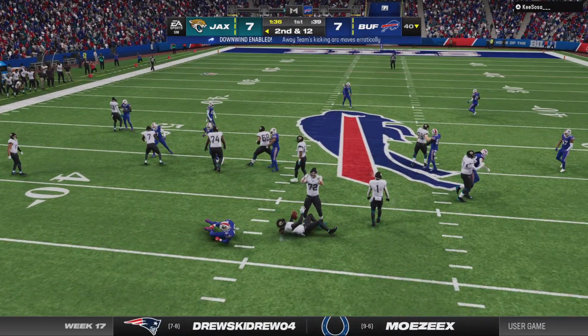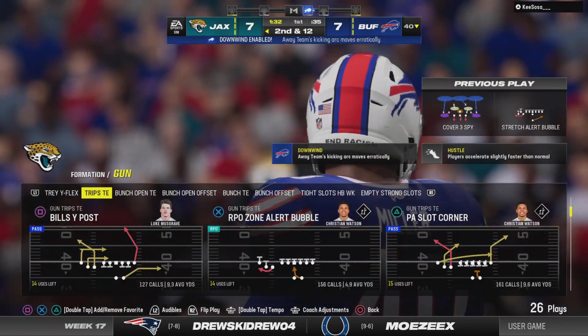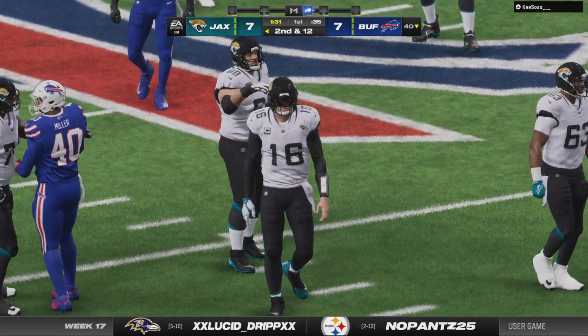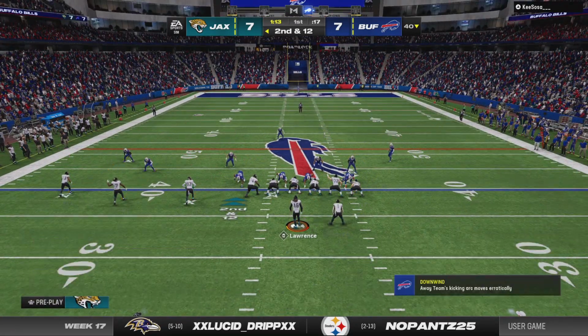And the Bills are going to get him as he goes down. Von Miller racking up sack number 12 for him on the year. They'll come up after the sack on a second and 12.